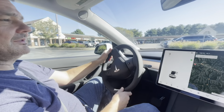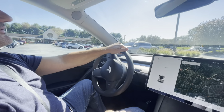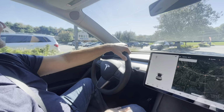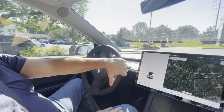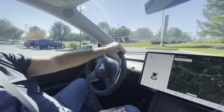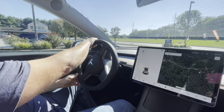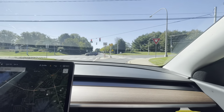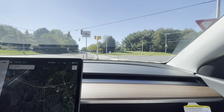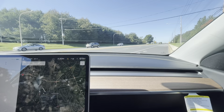This is so fun. I'm stoked. I'm totally stoked. I'm stoked up over here. Elon, you are the man. Where's my place at? I want to pull into my place. We'll go left at the light. All right.